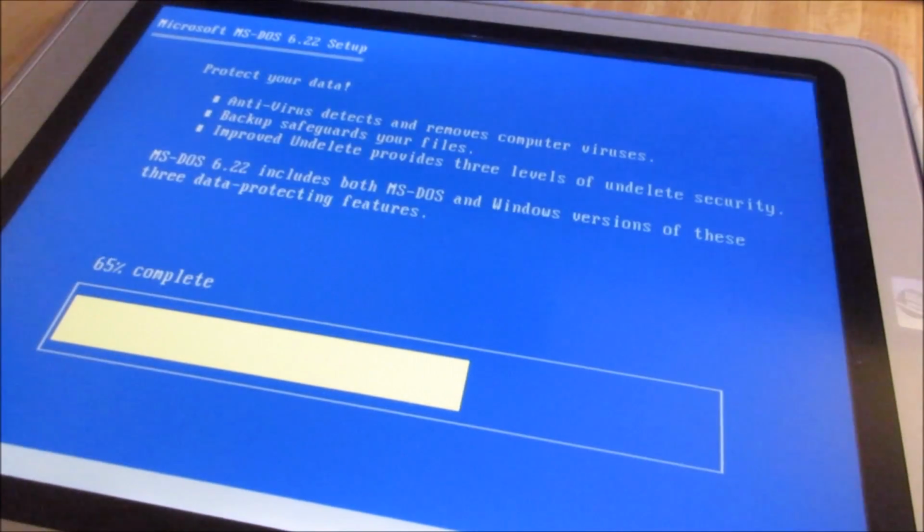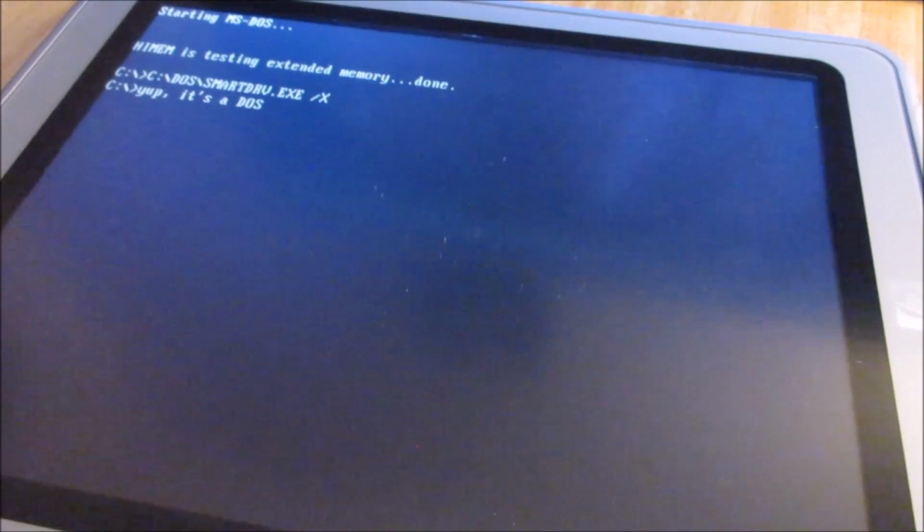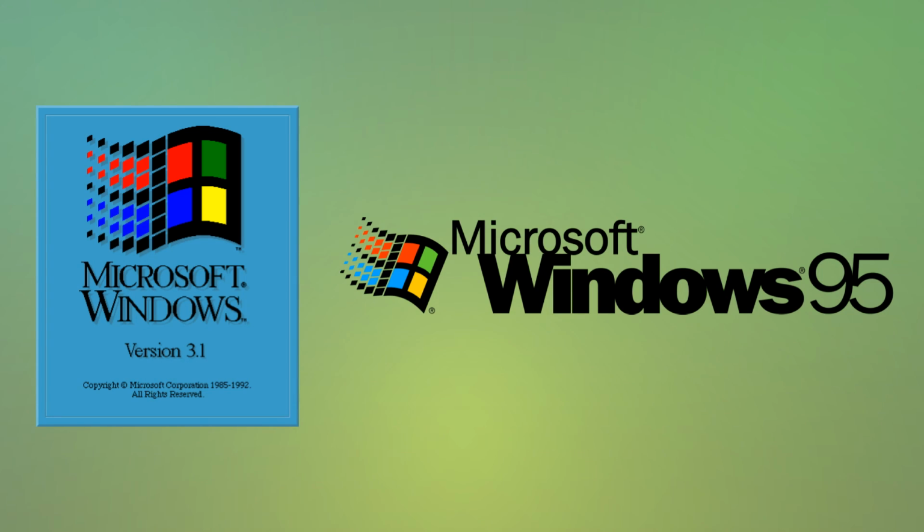There are two ways to do this: the traditional way through floppy disks, or the easy way, by installing DOS onto a virtual machine and imaging it over to the tablet's hard drive. I did each way once, though I will say the virtual machine method was a lot quicker and easier for anyone planning on recreating this experiment at home. Now granted, I'm not covering every version of Windows since many versions look pretty similar to each other, but you'll at least get to see how well Windows 3.1 and 95 work on this tablet.